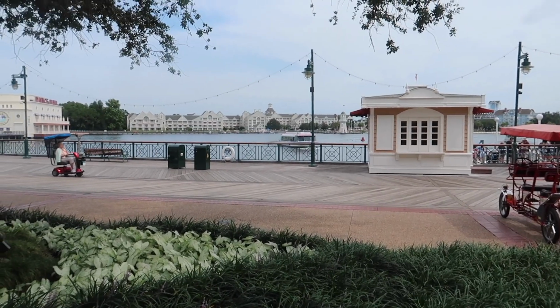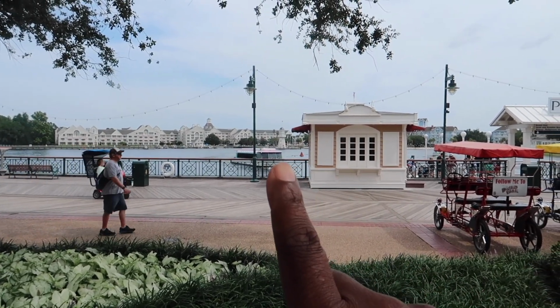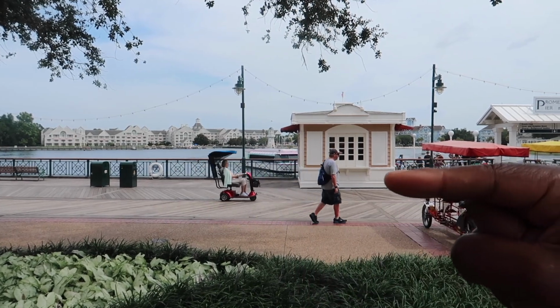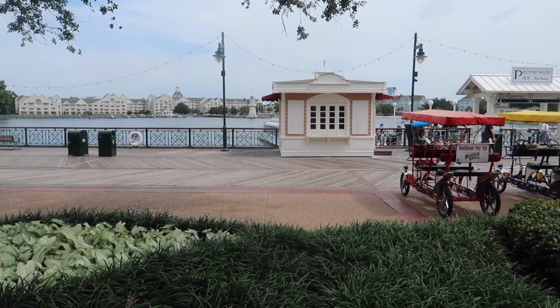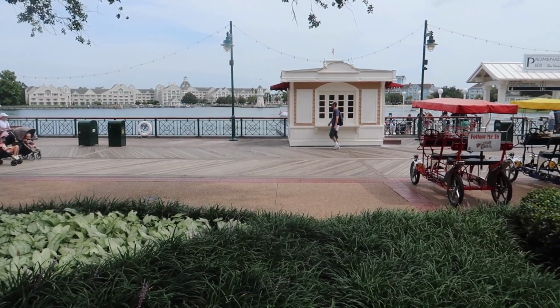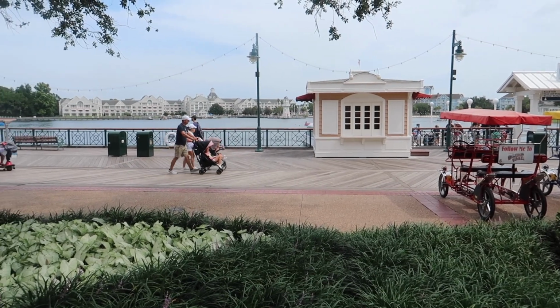So this is a view from the boardwalk hotel out onto the boardwalk. You see right here. So you got boat transportation that will take you to Hollywood Studios, which is roughly that way, and Epcot, which is that way. And you can walk. It's like half a block to the right to go to Epcot, and maybe quarter of a mile to go to Hollywood Studios on the left. So the boardwalk hotel is behind me.